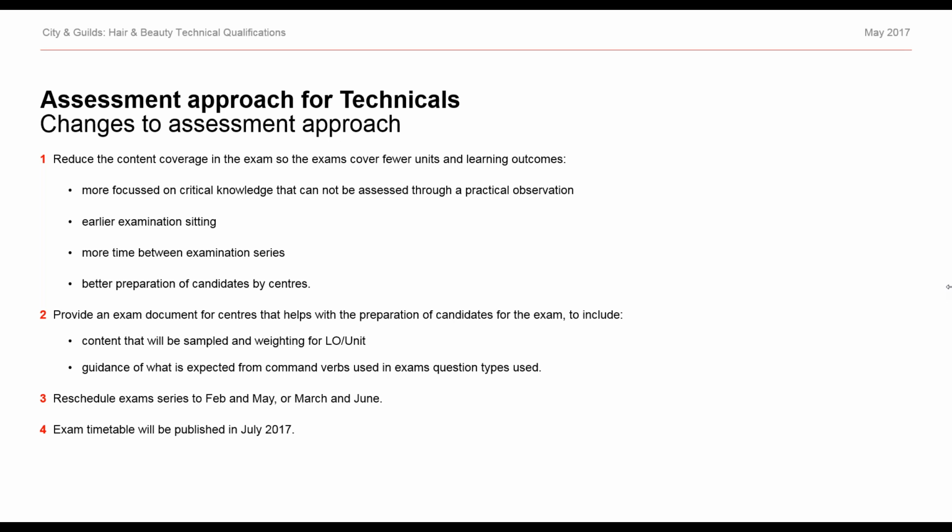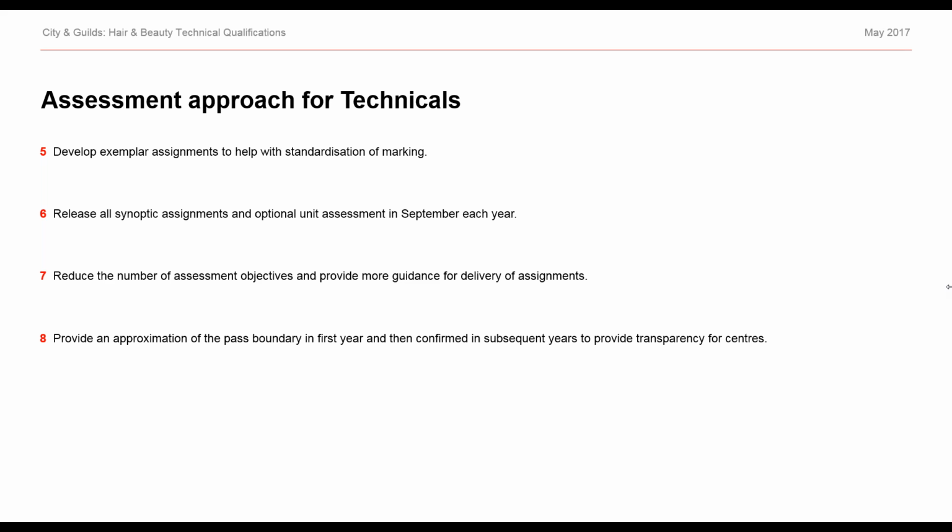For hair and beauty, we decided that February and May is slightly too early. February is just a wee bit early to do the external papers. So we are looking to do the first 2 weeks in March, and then the resit opportunity in June. We're just trying to finalise our exam timetable at the moment, and this will be published for you in July.